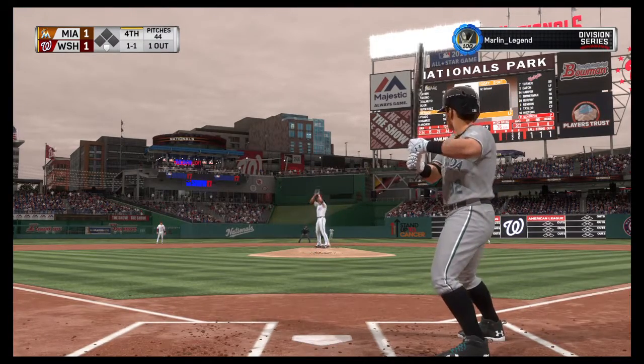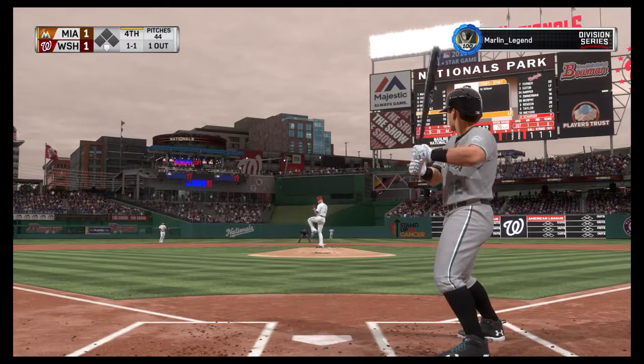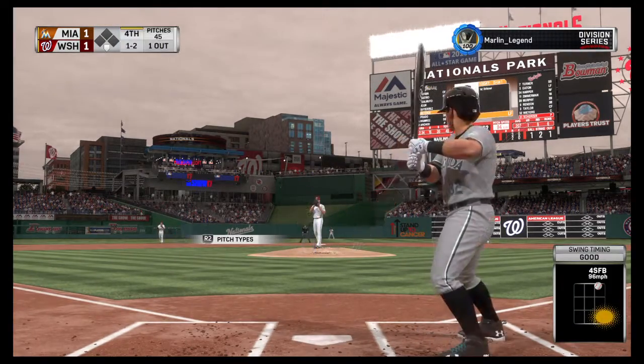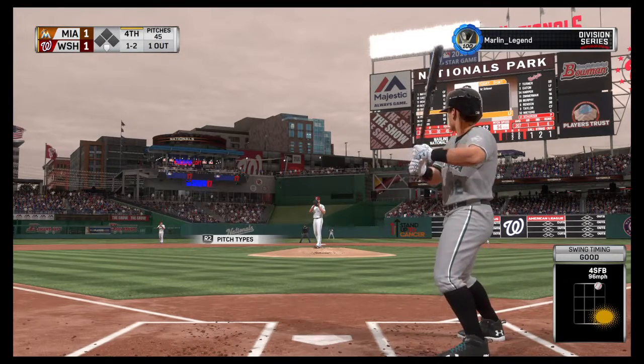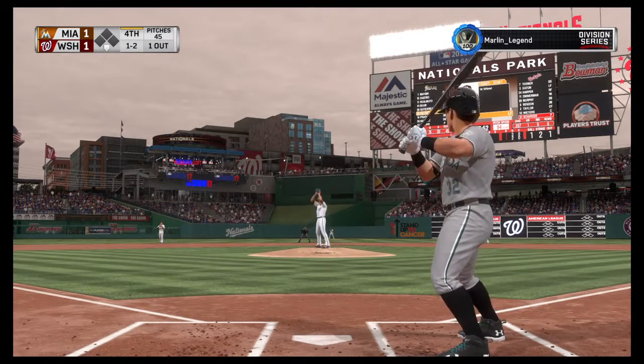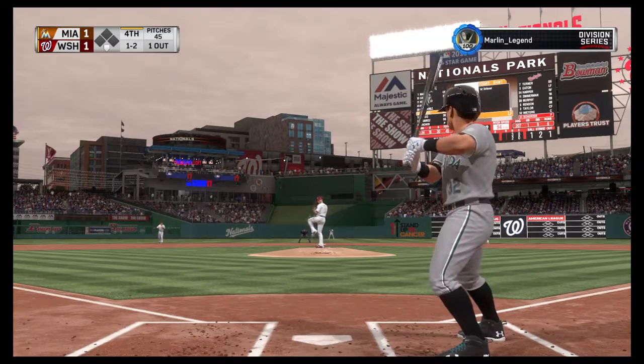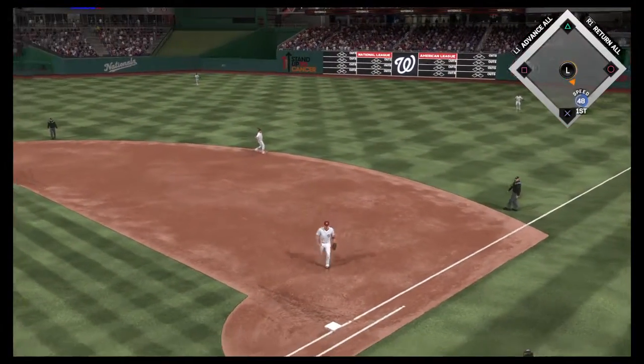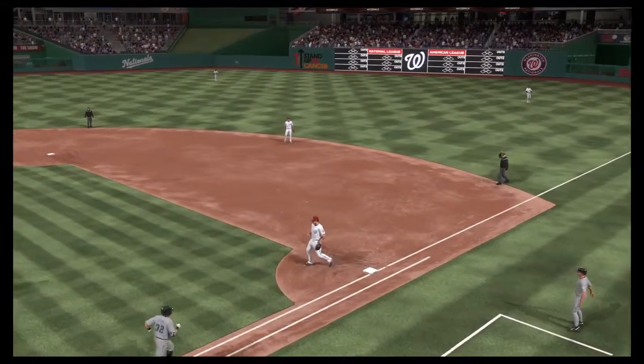Boy, that's a great breaking ball right there. That's a tough pitch to lay off when that ball is coming in at that plane right there. Quality take. And he pumps the fastball by him here. 1-2 now. Bounce to first. Zimmerman has it. The tag, and he is out.